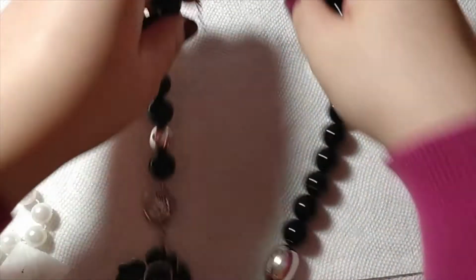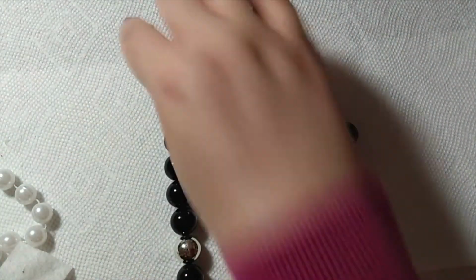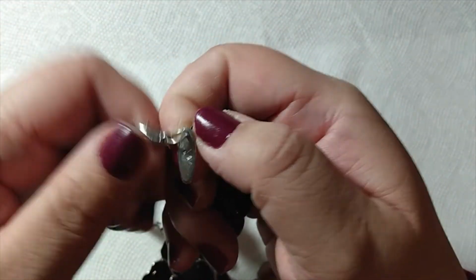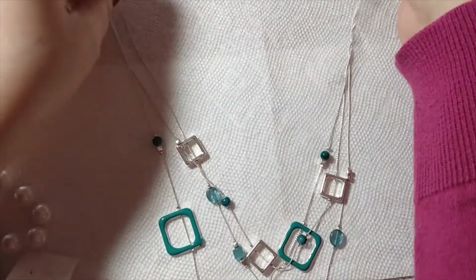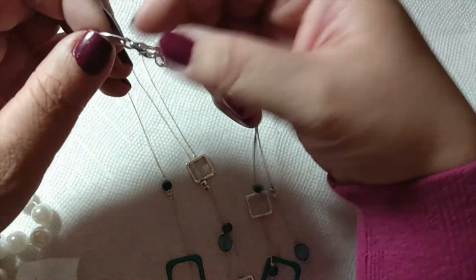Odd little piece of cork, trash. Okay, we have like a chunky statement necklace. Flowers, cute. Is there a name brand? Another New York and Company. Okay. Dig it. This is pretty. I hope it's all in one piece. So it's like turquoise, little silver accents. And of course it's broken, and that was New York and Company too, but we'll put that in craft.